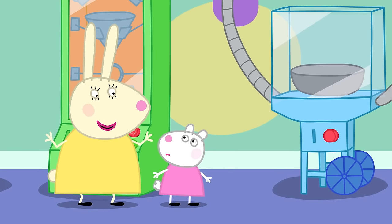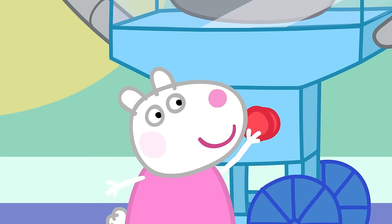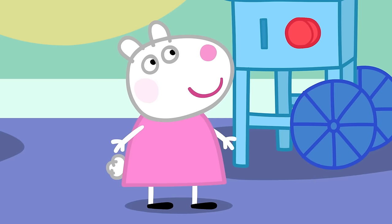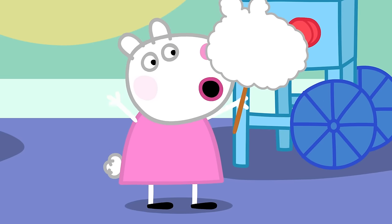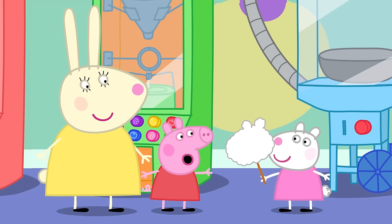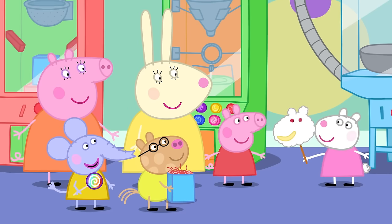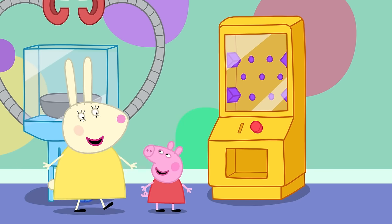Look, it's a big spinning ball. That's a candy floss machine. Why don't you pop your coin in and give it a go? It tastes like coconut. It looks just like you, Susie. And now it looks even more like you. What is that? Only one way to find out.